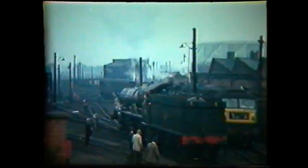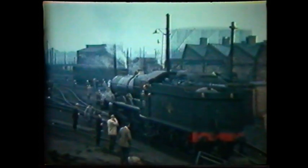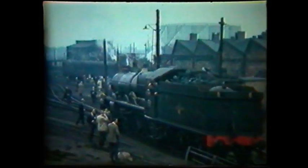Reliving these days, we see Clun Castle on the shed during 1966, still in its BR livery, after working in on an enthusiast special.